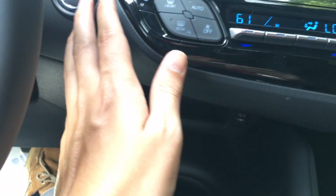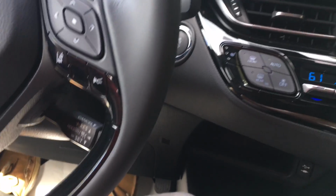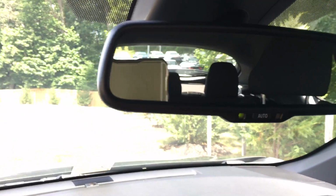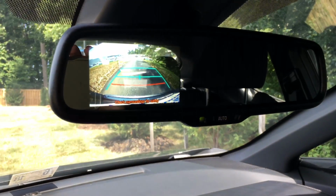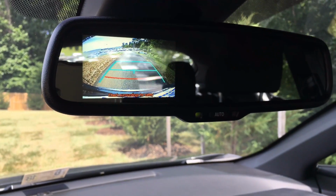Regardless, climate controls, like I said, dual climate control. If you do get the Premium, you get push to start, which is nice. You don't have to worry about having the key fob and plugging in the key. Here's your backup camera. So if you put it in reverse, I can't really get a good view. There you go. So you get the blue lines, which help kind of guide your way into a parking spot, makes it super easy. So for the interior, I mean, that's about it.